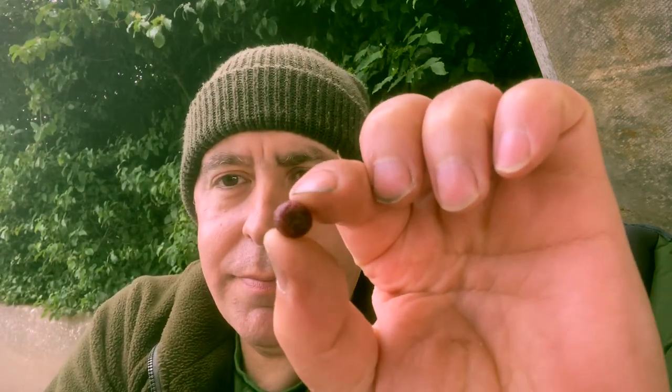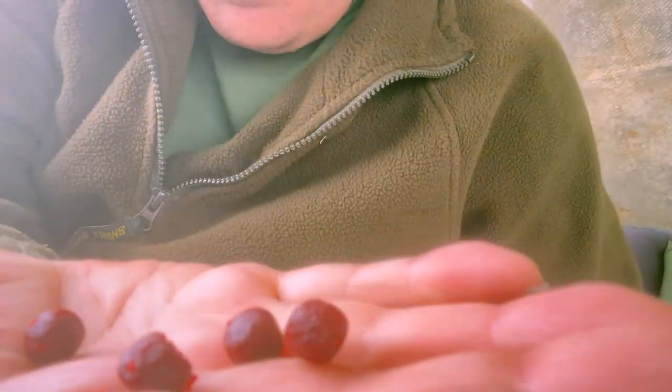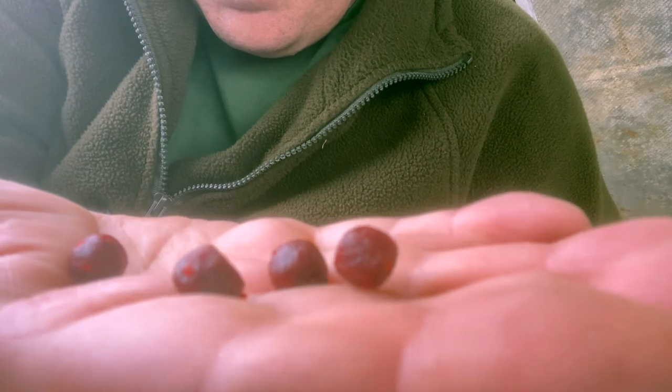So, that one came on one of my special baits. These are our own flavoured pellets. I know they're hard to see, but I'll try my best to show you. And they seem to be working, so that's pretty cool. They smell lovely. They smell like you could just eat them. They're all different flavours. Once we bring them out, there'll be lots of colours and lots of flavours. They're definitely working, so that's cool.